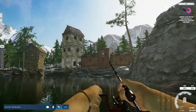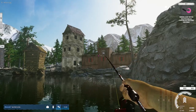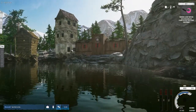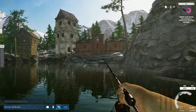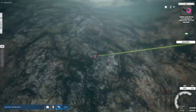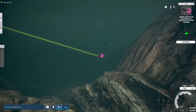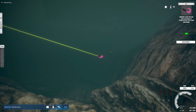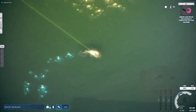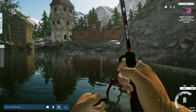So we even got a salmon on here. What? We lost him? It's not cool. Must not hold the rod up in time. Maybe we'll run into that same fish. Little bullhead.